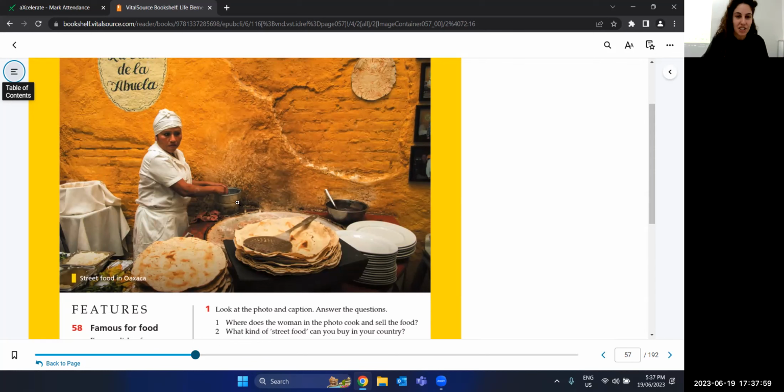And we can see she is working in the street. So not a restaurant, but in the street. That means the food is more cheap. And it's always very good. This lady is making it herself. So you can be sure it's very good traditional food. So where does the woman in the photo cook and sell the food? She cooks it and sells it on the street. That's why it's called street food market.